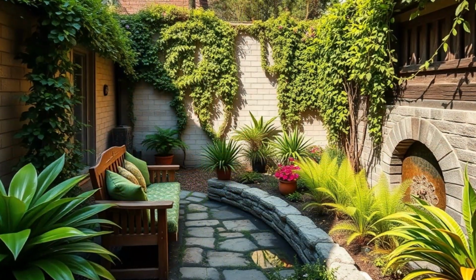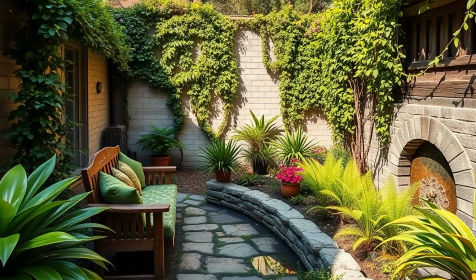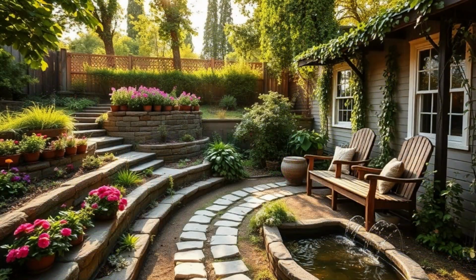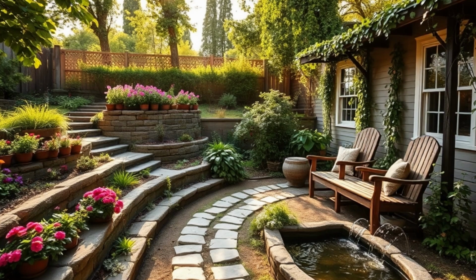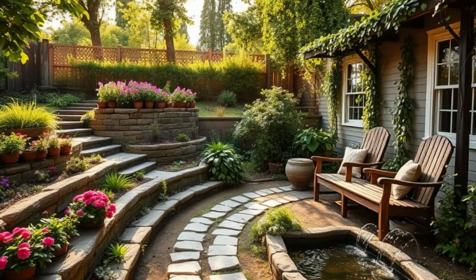Whether you have a tiny balcony, a narrow side yard, or a cozy courtyard, the potential to create a verdant, life-enhancing oasis is right there. Embrace the vertical, layer the textures, choose your plants with care, and craft a space that soothes your soul and delights your senses.